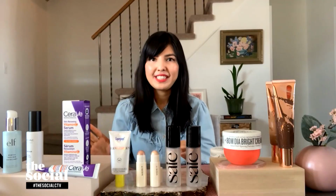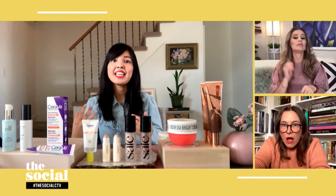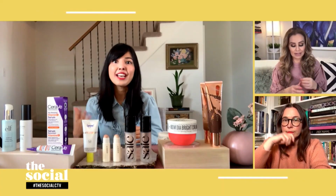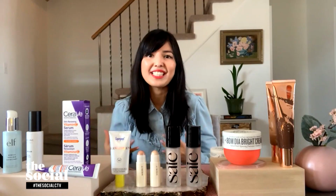How often are we exfoliating, or are we even replacing our cleanser to use this instead? So you're not going to replace your regular cleanser. You would just swap it 2 to 3 times a week, because anything more and you risk over-exfoliation, and that can lead to redness and irritation, especially if you have sensitive skin.